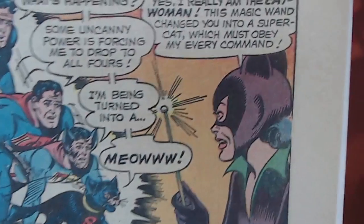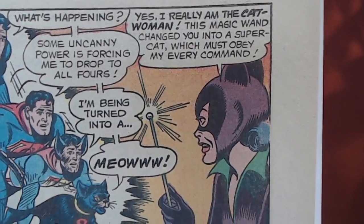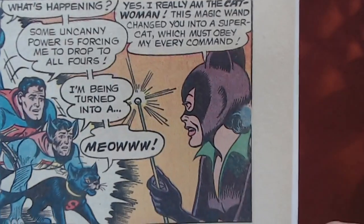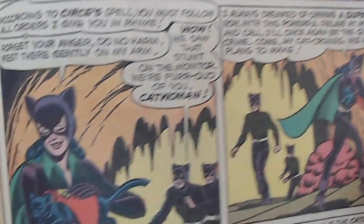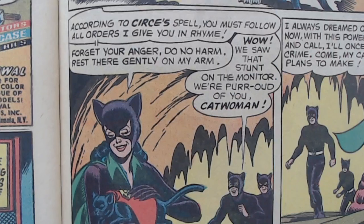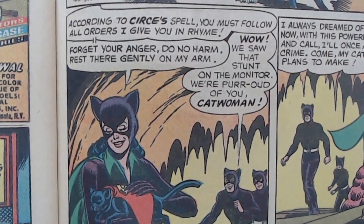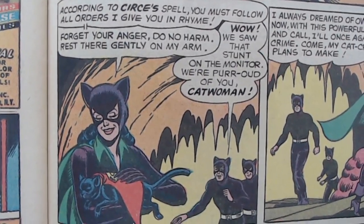Catwoman. Yes, I really am the Catwoman. This magic wand changed you into a super cat, which must obey my every command. She's got a super cat at her disposal. Nice. Look at that. According to Circe's spell, you must follow all orders I give you in rhyme. Forget your anger, do no harm, rest there gently on my arm. Look at that. Little kitty cat Superman.